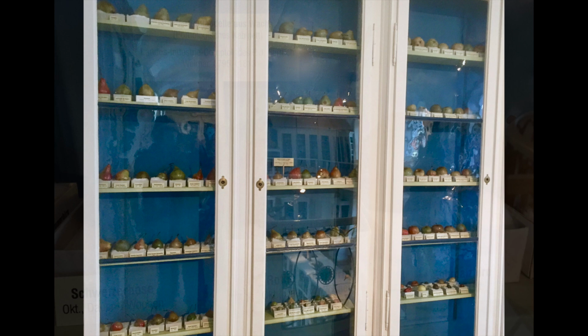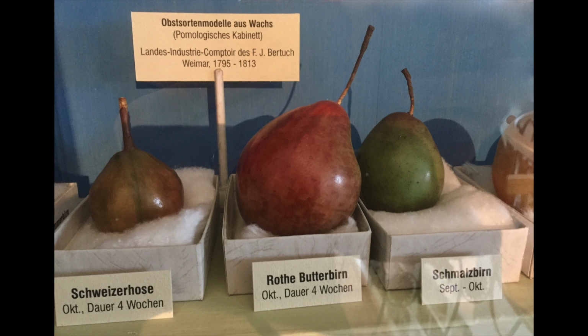The collection is particularly fascinating for horticulturalists, because around two-thirds of these fruit species are now extinct, and that means that the lifelike wax models are the only means we have now of knowing what these fruits once looked like. Each one has been carefully made and is hollow on the inside, with an extremely thin shell of around 2 millimeters, which makes the fruits extremely fragile. Consequently, they're very rare, because many of Bertuch's pomological specimens have smashed over the years. So this delightful display in Bamberg is particularly precious.